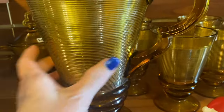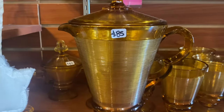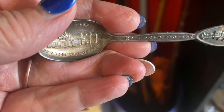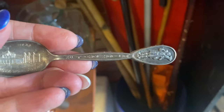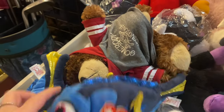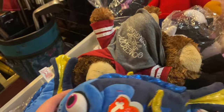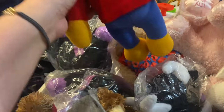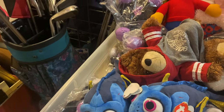Now this piece is still here, but I don't know that that piece is going to be a dollar. Spoon, New York World Fair. Oh, I've got to get that. A bunch of records. Some plush. Oh, this is Dory. She's cute. And here's a Mickey, but his nose is missing. There's two Dories.